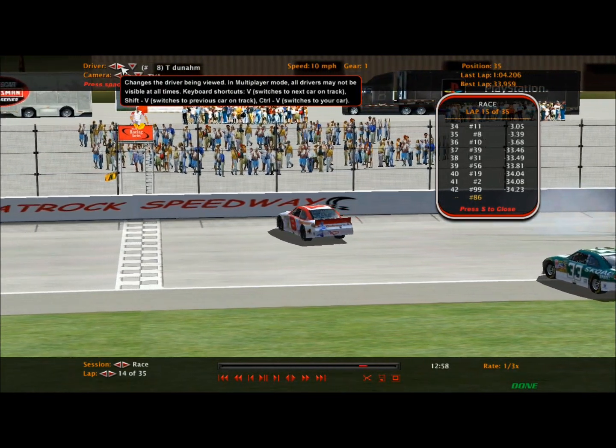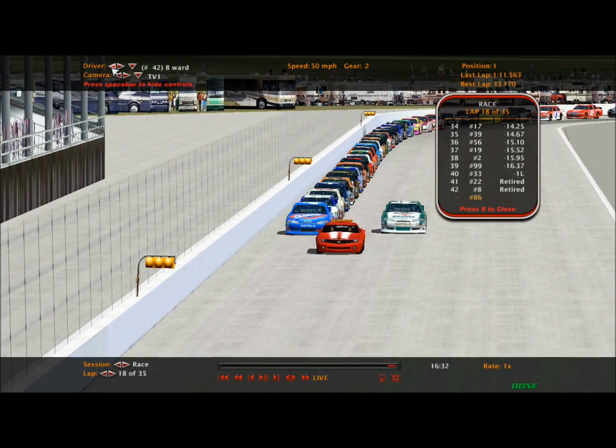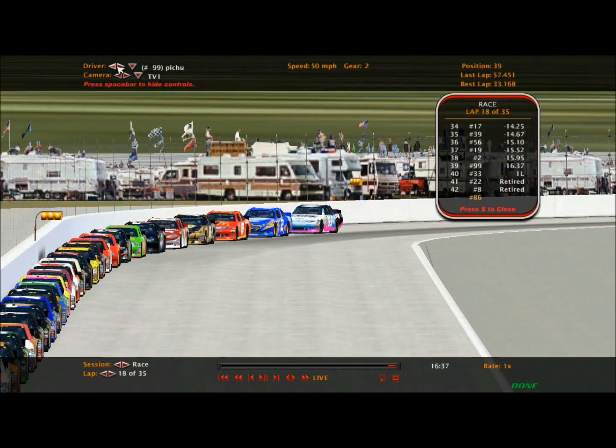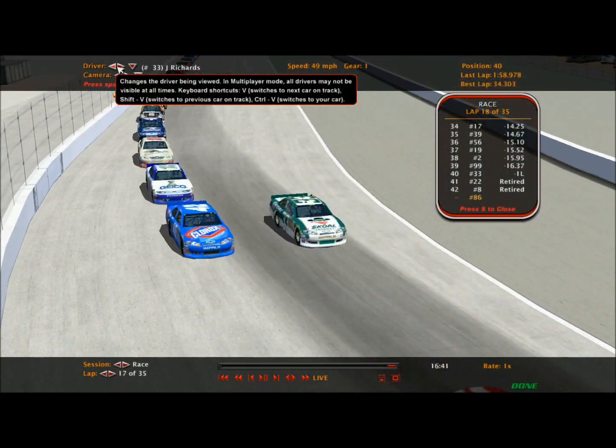Let's take it to the green flag. All right, guys. We had 2 cars out of the race that I have known, and we have only 1 lap down. Jack Richards is not gonna make Trent a happy camper here today.